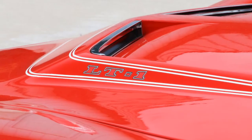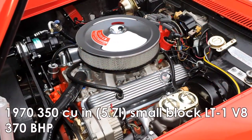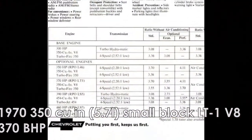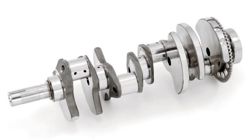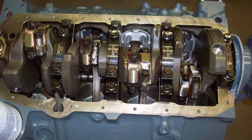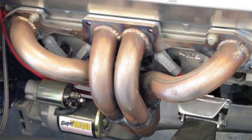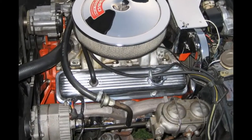In 1970, the LT1 was introduced, a 350 cubic inch or 5.7 liter small block V8 engine delivering a factory rated 370 bhp. It was a solid lifter motor featuring a forged steel crankshaft, 4-bolt main block, 11:1 compression ratio, impact extruded pistons, high lift camshaft, low restriction exhaust, aluminum intake manifold, 4-barrel carburetor and a finned aluminum rocker cover.